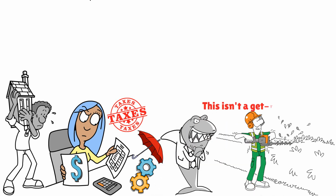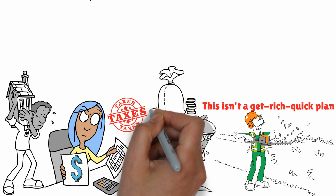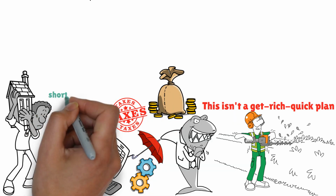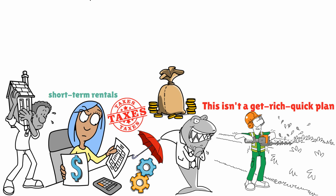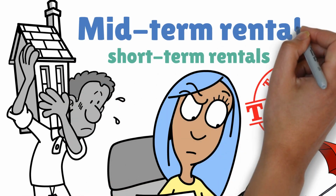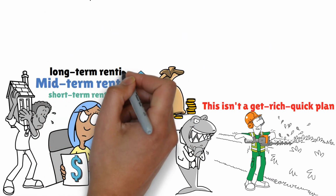This isn't a get-rich plan, but the constant flow of money and other great perks of owning property for a long time can surely help you build wealth over the years. Most people know about short-term rentals, but there's another type that's getting more popular. It's called midterm rentals. This is like the in-between of short-term and long-term renting.